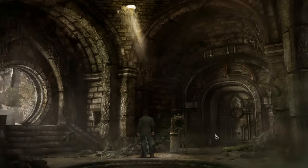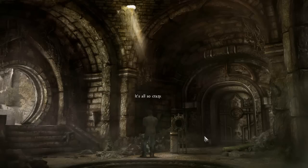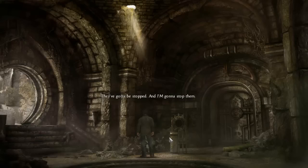A curse? All of this because of a curse. The blood of the Gordons. An occult secret society which like to call up the devil in person. It's all so crazy. How can you kill folks in the name of such a fantasy? How can anyone get so caught up in this superstitious baloney that they kill for it? But Angelina's right. Bizarre as these people's motives might be, they're gonna keep on going as long as they can see a chance of achieving their goal. They've gotta be stopped. And I'm gonna stop them. Angelina's death shouldn't have been completely in vain.